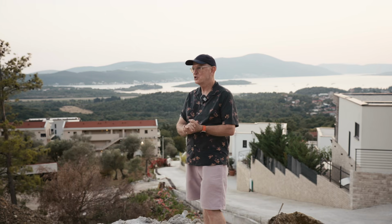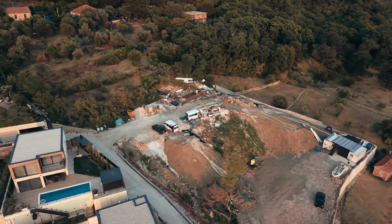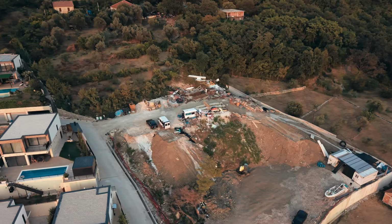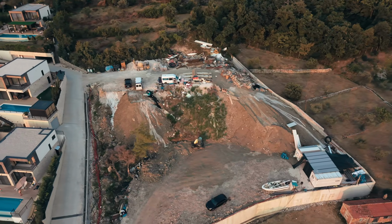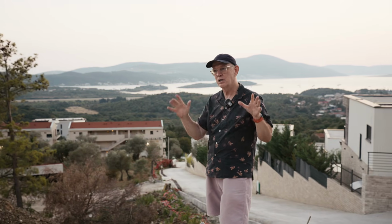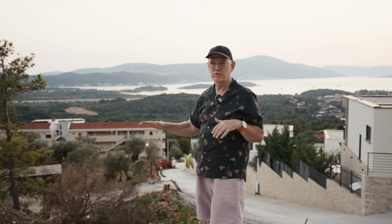So here we are. I thought I'd just show you the location for the off-plan villas. You have 2 sets of villas. You've got 3 on this level, plus there's another 3 on the lower level here. There are different price points at the moment. These on the top level, they start at 700,000. They actually have a garage on this level, and the ones on the lower level, they start at 650.